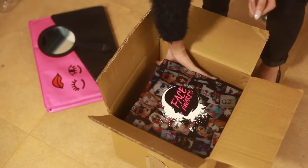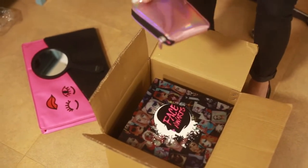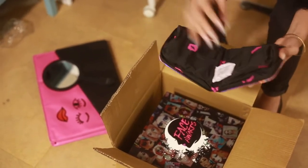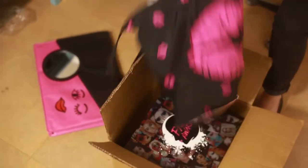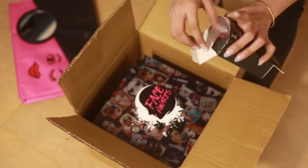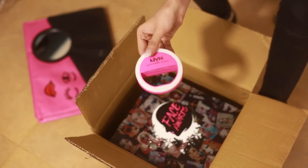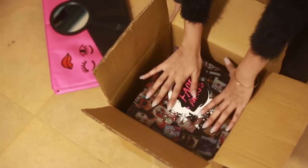Then we have, what's this guy in here? Oh, that's cute. NYX Professional Makeup, Holographic Pink. Oh, sick. It's a dope bag. How nice. I love it. Then, this is what I'm so excited for. This is super cute. I think it's a selfie light for your phone. And it's pink. Oh, that's so nice. And look, it just clips on with the phone. I love it.